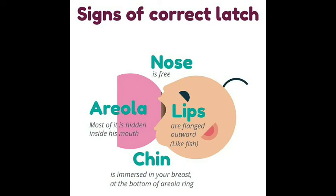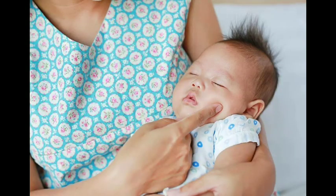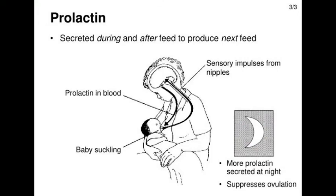After proper positioning, when the baby's chin touches the breast and the cheek touches the nipple, the baby will open the mouth in a rooting reflex. Then the baby will widely open the mouth so that the nipple and most of the areola go into the baby's mouth.